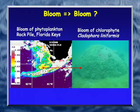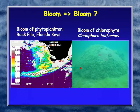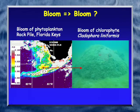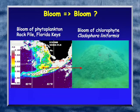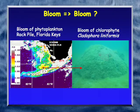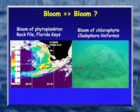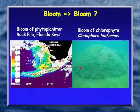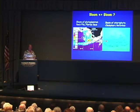And so this particular image from May of 2008, that's that rock pile area that I talked about earlier, north of Big Pine, shows a big chlorophyll signal of what would normally be interpreted as a phytoplankton bloom, but because Mark and Diane Littler and I were there underwater, we knew all that fluorescence was coming from a macroalgae bloom that was extensive, acres and acres and acres. So that's really what we're seeing here in this image.